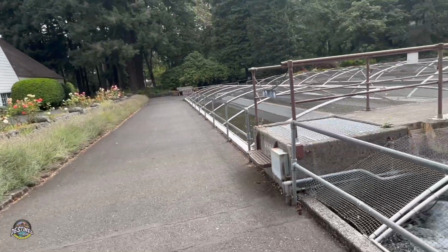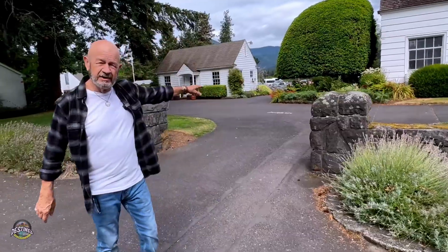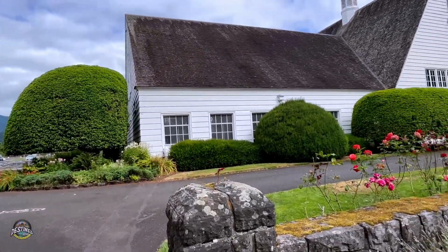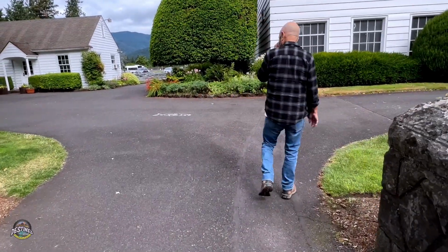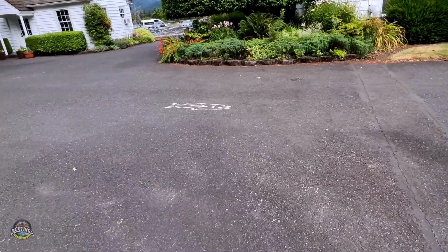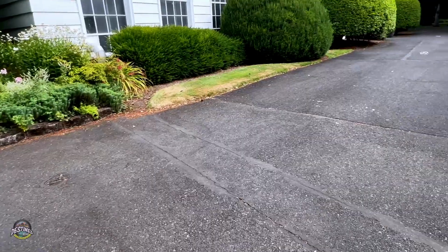Fish hatchery. All the little baby fish start there. They let them grow, and then they release them in the wild. And what are these buildings here? They're so cool. Those are white buildings. And where's the fish? Fish markers. Sturgeon pond. And we're going to the trout pond.